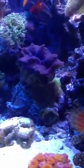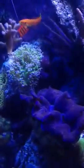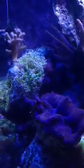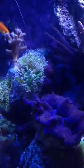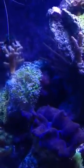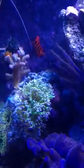I did get some updates in coral. As you can see here, my frogspawn, which I moved over here, was battling with the pearl bubble coral, and you could tell the pearl bubble coral was losing that battle. So I moved them over here, trying to keep it at a distance from the other coral. The bird of paradise SPS coral, as you can see, has full extension of polyps.